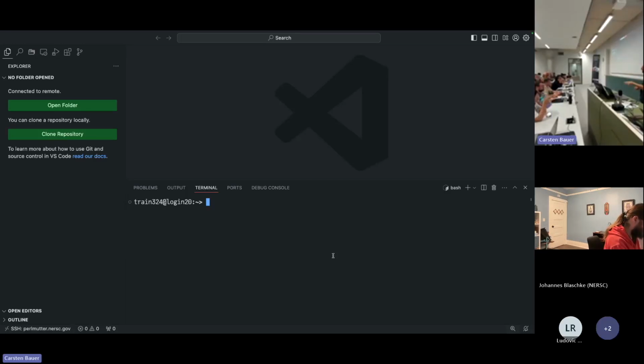On Perlmutter, you can't, because they won't let you pass the load balancer. At least I don't know the way. But yeah, I don't have a better answer than killing this. And getting back to the script, now we are on a login node once again, hopefully with the BashRC changes reflected in our session.